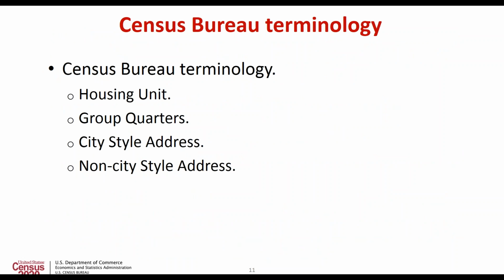So some Census Bureau terminology that we're going to go over next is a housing unit, a group quarters, city style addresses, and non-city style addresses. And the way Census uses these terms may be a little different than you would think they're used, and these terms will be useful to you while doing the LUCA operation.